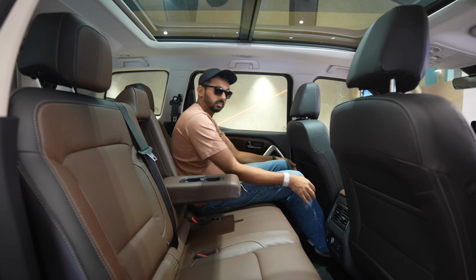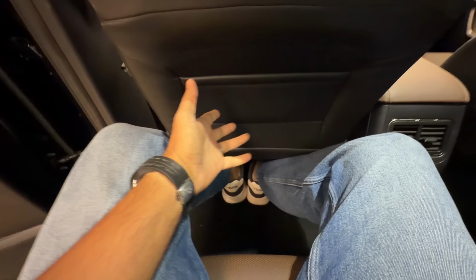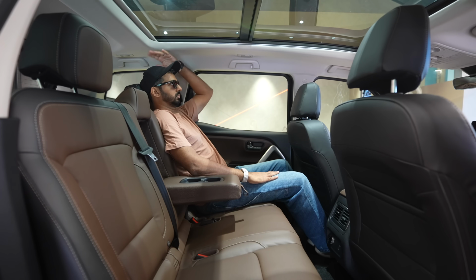This is scooped out. Knee room is very good. Foot room is very good. In fact, leg room is good. Under thigh support is okay, not the best. But overall, rear seat experience is good. Headroom is also adequate enough.